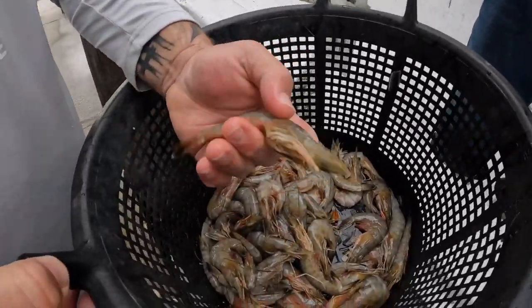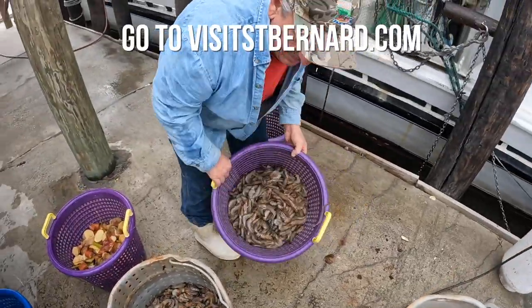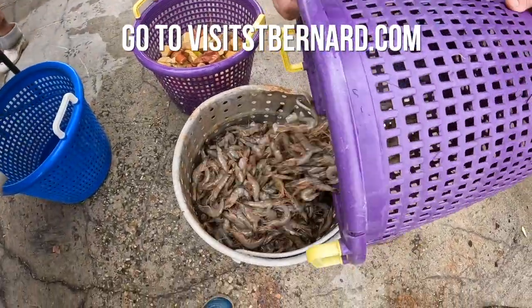Some pretty shrimp. All right, y'all, we're back in St. Bernard. We're at the seafood market. They do these about once a season, one in spring, one in the fall. We're here at the fall one today. Got my buddy Hot Rod with me. We're gonna be buying some seafood, hearing about some seafood, hearing about St. Bernard. But most importantly, we're gonna be cooking fresh seafood.